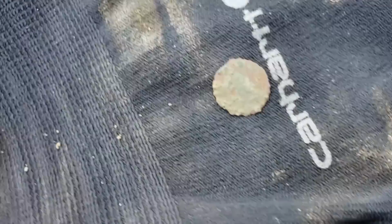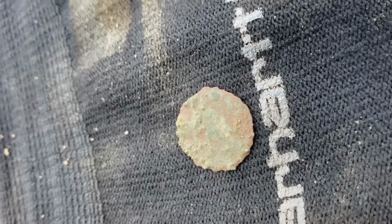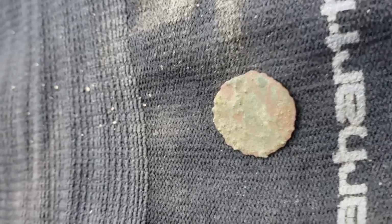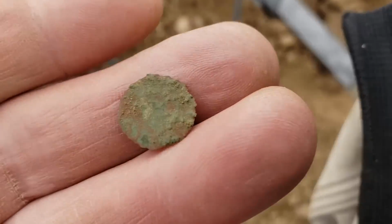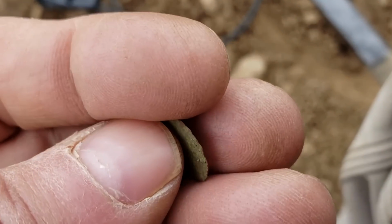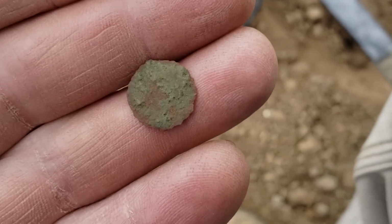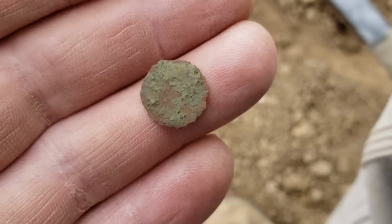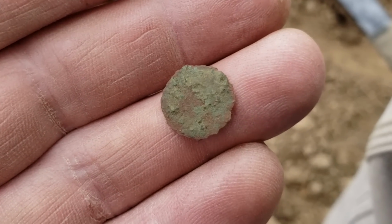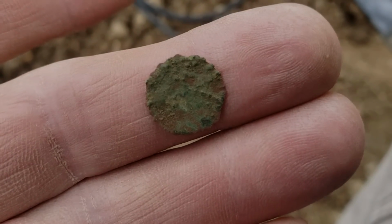Well, I just got a little tiny coin. Little tiny hammered copper coin. Probably gonna be like a rose farthing or something. You might be able to see something on there. Things are so tiny. Flip it over. Kind of neat little coins, but this one has no detail that I can see anyway. So we'll keep going.